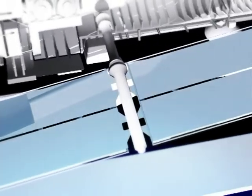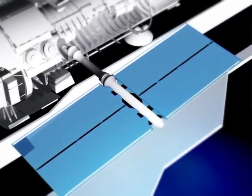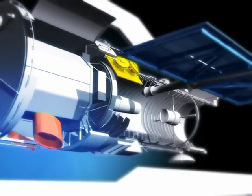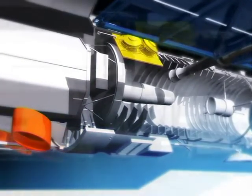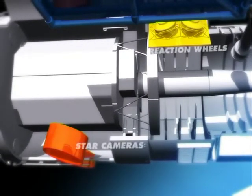Different mechanical and electrical components keep Hubble functioning. The power for Hubble comes from solar panels on the side which convert sunlight into electricity. Gyroscopes, star trackers and reaction wheels keep Hubble steady and pointing in the right direction, not too close to the Sun, Moon or Earth, as they would destroy the light-sensitive instruments, and accurately towards the objects being studied for hours or days at a time.